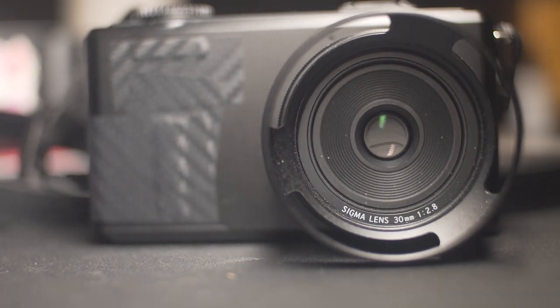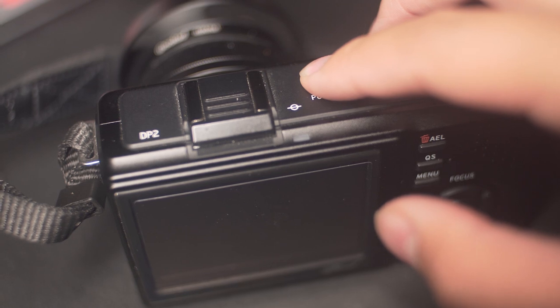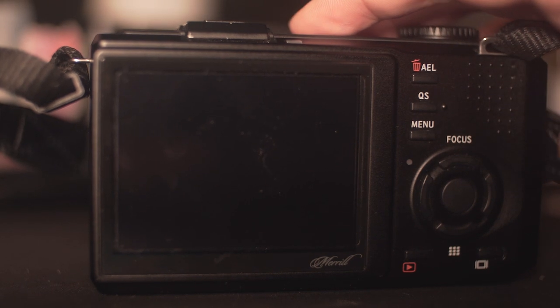But after playing a couple hours, I really like this camera. Surprise, surprise, surprise. I'll just quickly talk about who this camera is for.